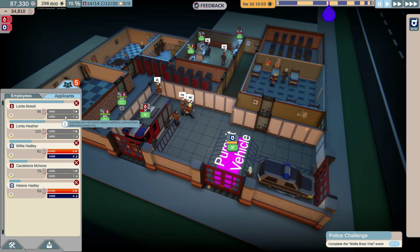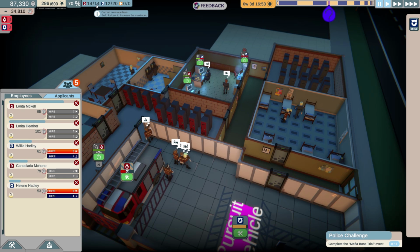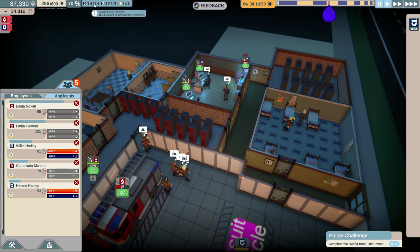Obviously, we can't employ any fire people right now because we've not got enough lockers, because 1 locker equals 1 extra sort of job slot, if you like. So we can't employ fire people. We can employ police people. And what I've been doing is I've been going, oh yeah, right, okay, there's a person. Here is a big orange button with the word hire on it and a little arrow. Yes, I will hire you.